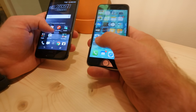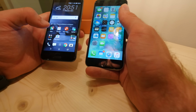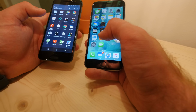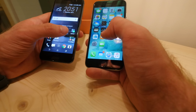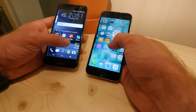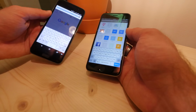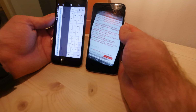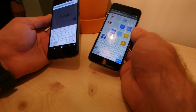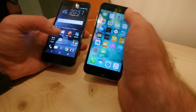And you can see HTC is a little bit faster, but actually both have 2 gigs of RAM, a dual-core processor with 1.4 GHz. Here we have a quad-core processor with 1.2 and 1.5, I think. The Snapdragon is 617, but you can correct me if I'm wrong. And otherwise, you can feel on both that they are really quite fast. You can open up on both the browser and check out the keyboard, for example. If you rotate both, you can see that the iPhone is maybe a little bit quicker, but has also some more animation inside.